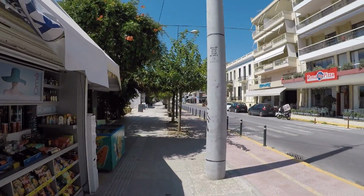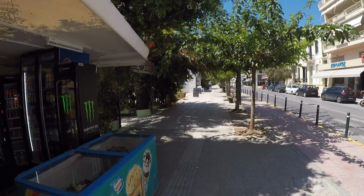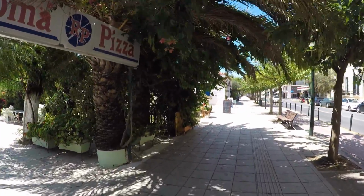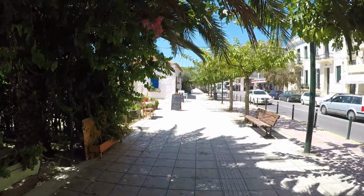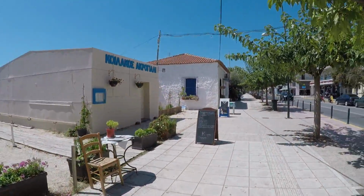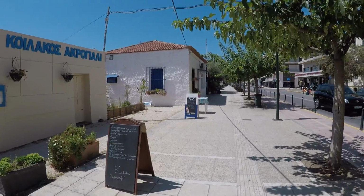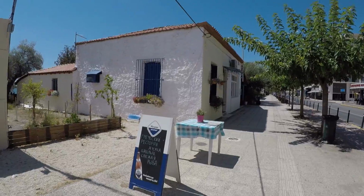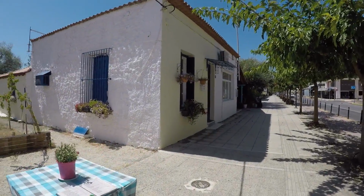One bad thing about this area is there aren't any supermarkets. There's a few small mini markets, but the closest real supermarket is all the way at the other end of the beach, and a few streets up, it's the AB chain supermarket, the Greek chain supermarket. So I think I'm gonna have to walk over there.